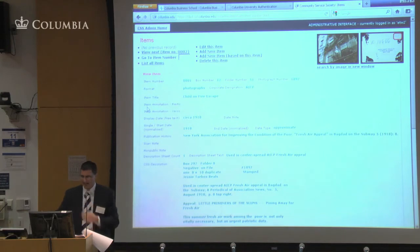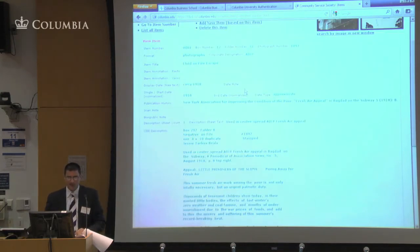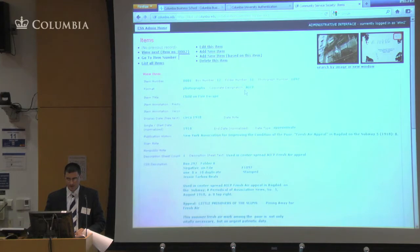Okay, so you go into each item. Here's how it appears. You can see the metadata categories. This is the photo you saw.